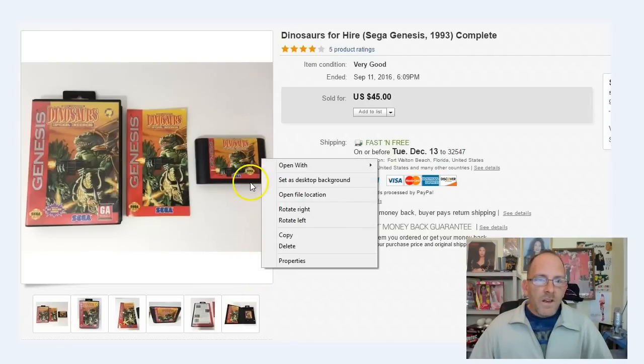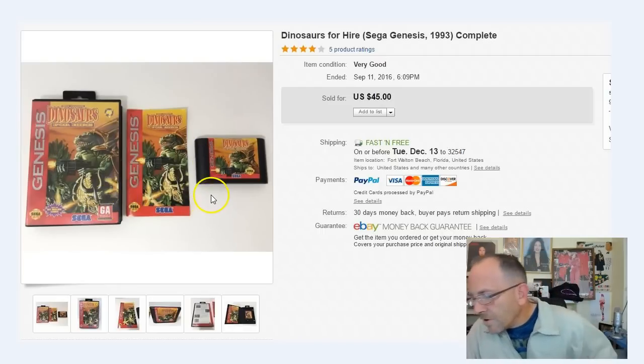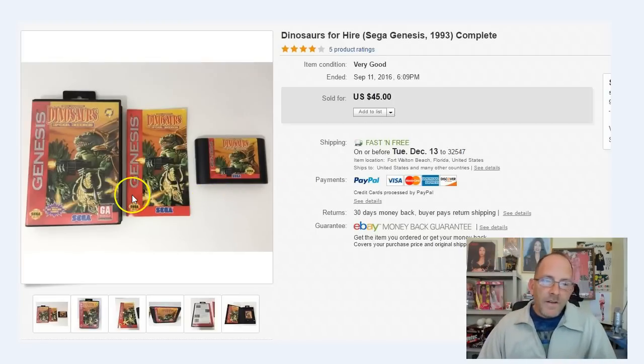Here's another one of the Nintendo 64. Oh no, this is Sega. Yeah. And that sold for $33.75. I mean, I got a huge lot of Sega stuff. I think some of it's listed. But I pulled out the good games.